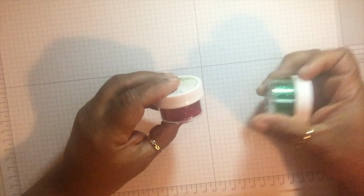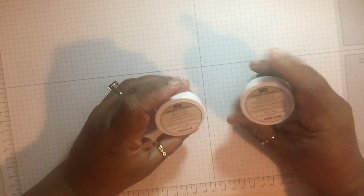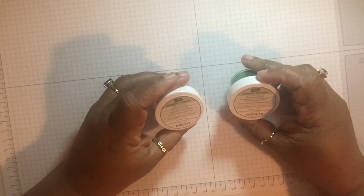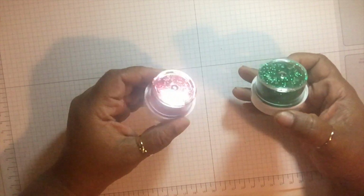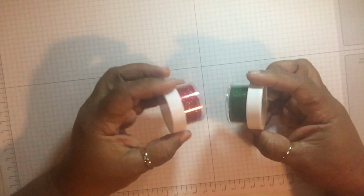The first thing I got are these embossing powders. It is Real Red and Emerald Envy. I believe those are the colors of glitter embossing powder. And look at that sparkle. I can't wait to use these.